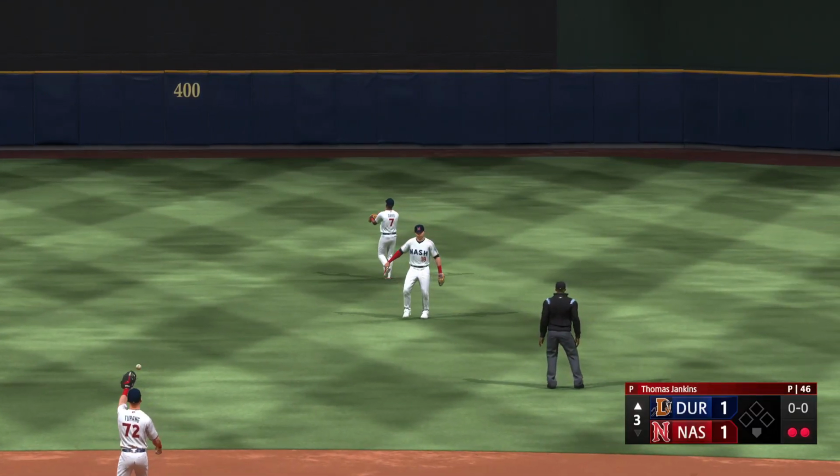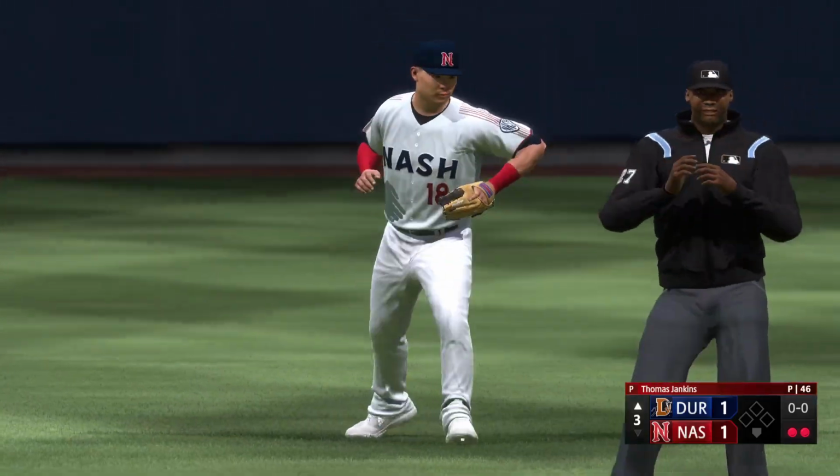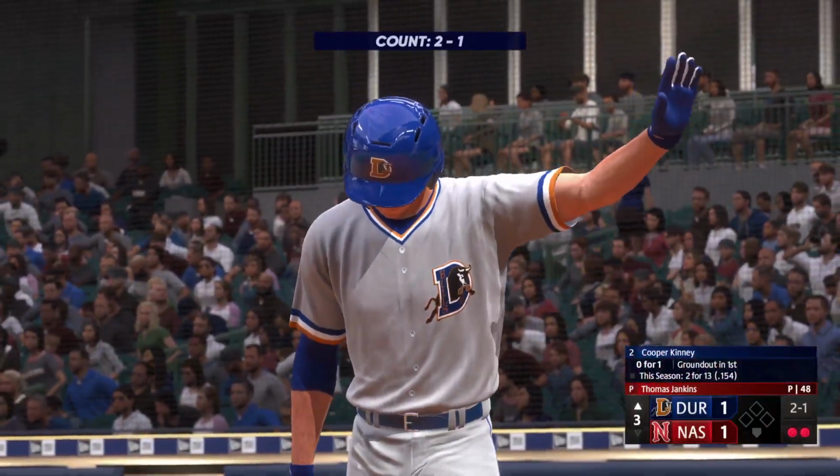Now, that's a tough play for the infielder ranging back into the outfield. There's part of him that's saying, hey, where are you at, outfielder? Call me off. But he stayed focused and made a nice catch right there. Two outs, bases empty.